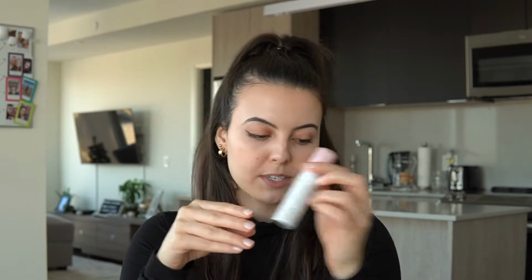It's nothing crazy, it's nothing that tingles, but it does just give your lips a tiny bit of a tingling sensation, and it's just really nice, and I feel like it does a great job around my eyes, and it does really feel like it's smoothing it out.